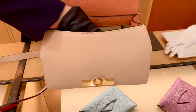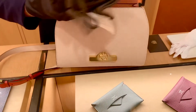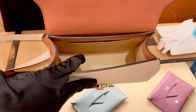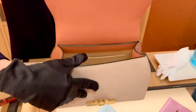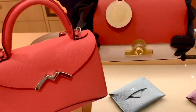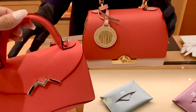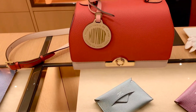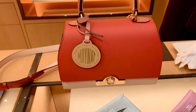Wow. So inside we have, you can hold a lot. Wow. Two phones. Two phones. And bigger sunglasses than this, lip gloss. Is this bigger or the same size? Of course it's bigger. The Gabrielle BB is smaller. This is the Réjane 23. It's a special size for the Réjane.